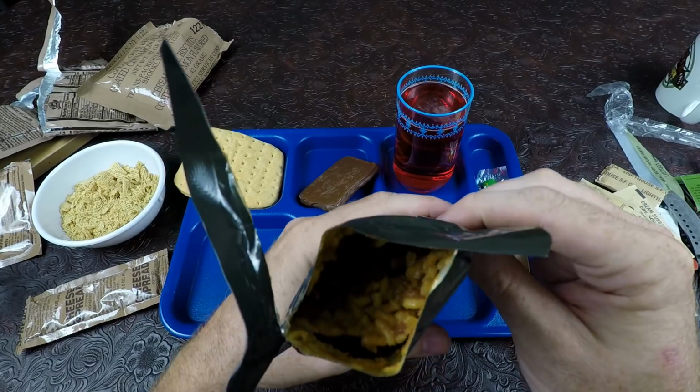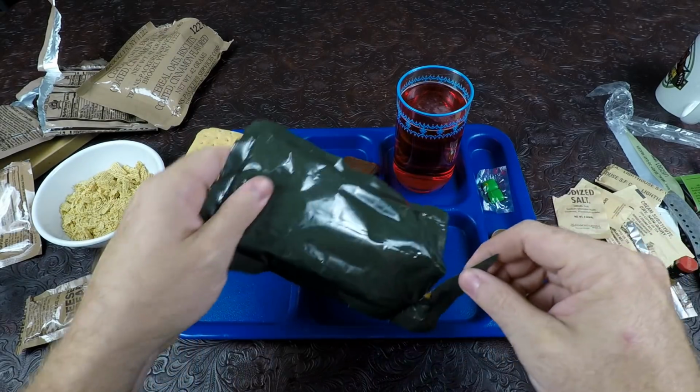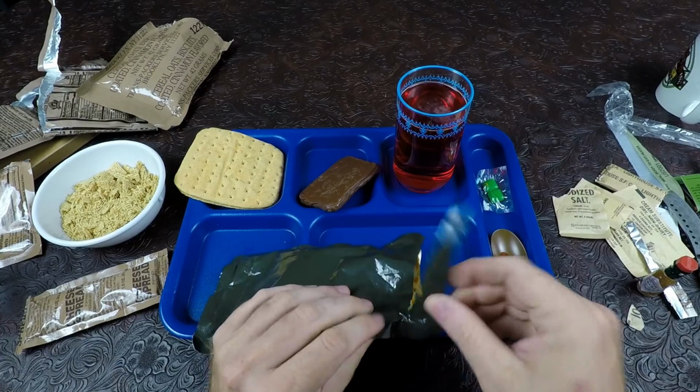It looks good, actually. Oh, it smells weird. It smells kind of like dog food, to be honest. It is old shrimp, so take that as you may.